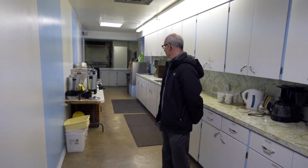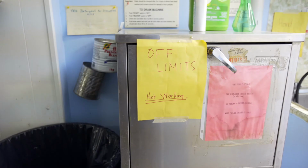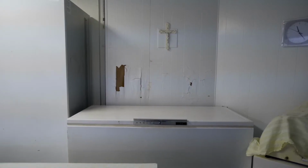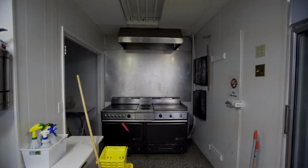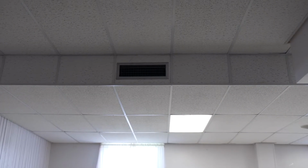This is the hall kitchen. From a health and safety point of view, we do have the 3 sinks and the separate hand washing sink and the dishwasher, all of which are very old, and the materials really are not conducive to being able to be cleaned entirely properly. The stove or the cooktop at the back of the kitchen, you can see the hood doesn't cover the entire area of the stove. There needs to be upgrades to meet health and safety standards.